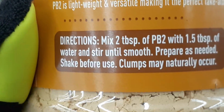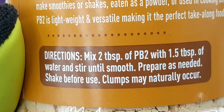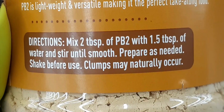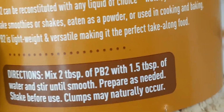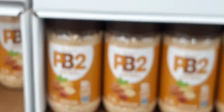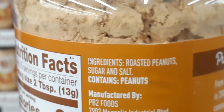I gotta look this up. I've never heard of powdered peanut butter. Mix 2 tablespoons of PB2 with 1.5 tablespoons of water, and stir until smooth. What is this made out of? If it's 90% less fat than peanut butter, what's it made out of? When they start removing fat from food, like those fat-free foods, they're usually not good for you, according to what I've read. Not saying whether this is good for you or not. I don't even know if this is real.